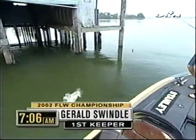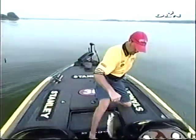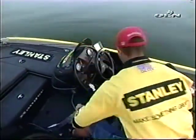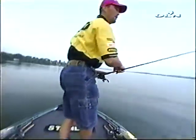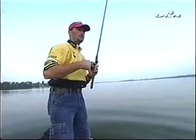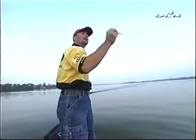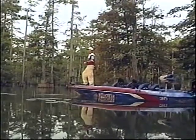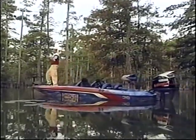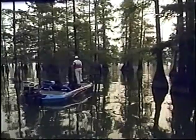It wasn't a big one, but Swindle got on the board first at 7:06. That's one. It's a party, isn't it? Darn it. Spinnerbait, War Eagle, a little 3/8, white and chartreuse, double Colorado. Just 2 minutes later, on the other side of the lake, Sappington got started with what would prove to be the most profitable hour of his fishing career.